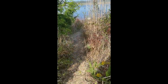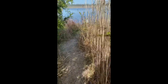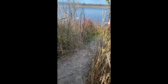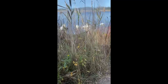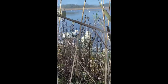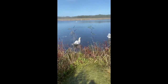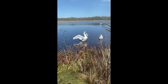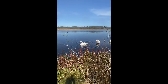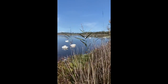So we're almost at the end of the trail. And I'm taking a little detour to see if I can see these swans. I'm being quiet because I don't want to get attacked by them. There's a ton of them. He's not too happy that I'm here. Look how many swans are in this pond.